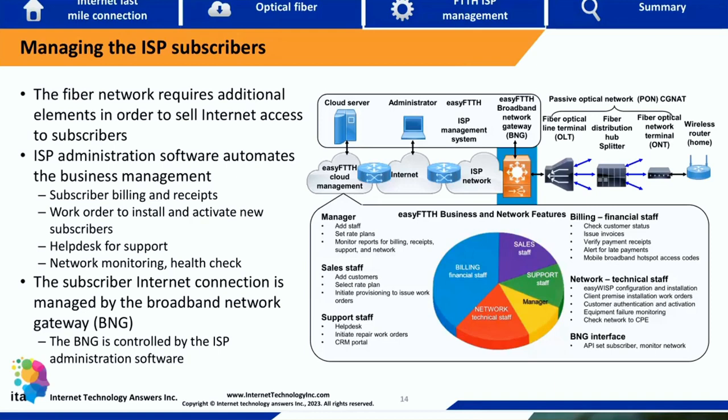And so the software management obviously has the billing component, which allows us to invoice customers every month and collect those payments. The sales staff can add new customers. The support staff can help customers. We have a help desk system, customer relationship management, and so the customers can ask questions and get answers. The network technical staff also use the system. They get work orders when a new customer is signed up, because they have to install that customer. They have to install the drop cable from the hub to the customer's home and install the ONT in the customer's home. So it's a system we call the ISP management system.